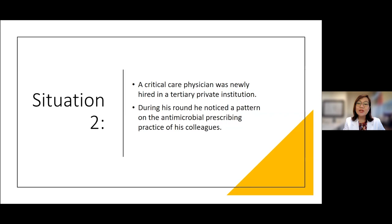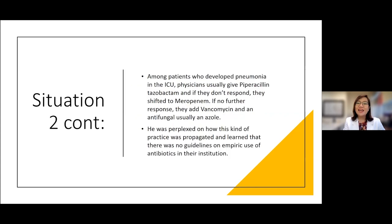And during one of his rounds, he saw what are the antimicrobial prescribing practices of his colleagues. And he noticed that among patients who develop pneumonia, they usually give an initial treatment of piperacillin tazobactam and then step up to meropenem if there is no response to it, and then add vancomycin or an antifungal if still no response. Sometimes even the diagnostics like repeating cultures are being missed.